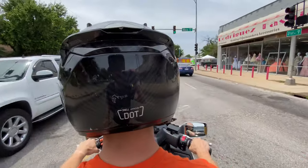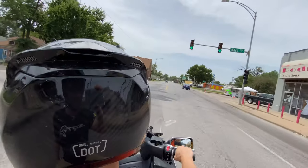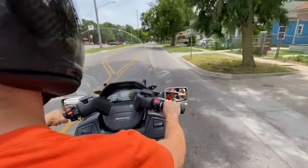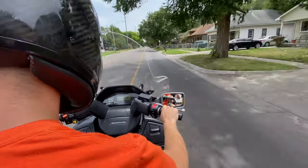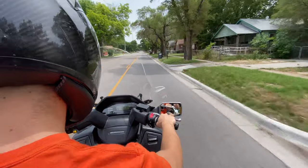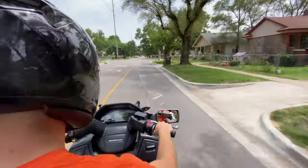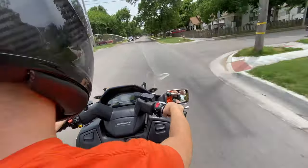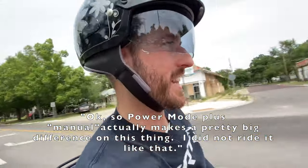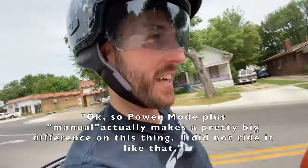I see where the light is. Okay, Jake just said we're in power mode, so we're gonna turn and then, I don't know, wait until we're straight though. You're gonna feel the power. Oh, it actually does make a difference. That actually makes a big difference. Okay. Whoa. Okay, so power mode plus manual actually makes a pretty big difference in this thing. I did not ride it like that.